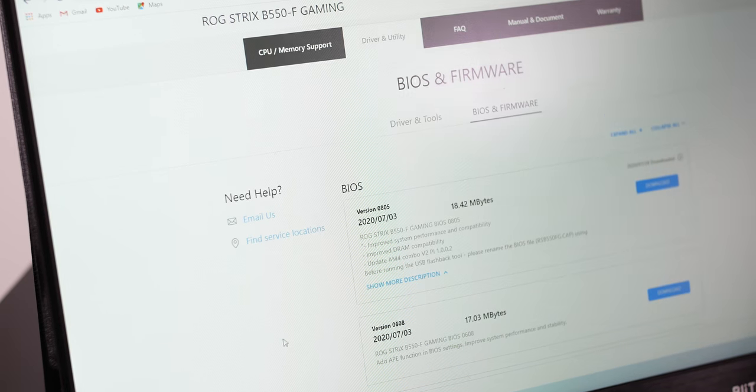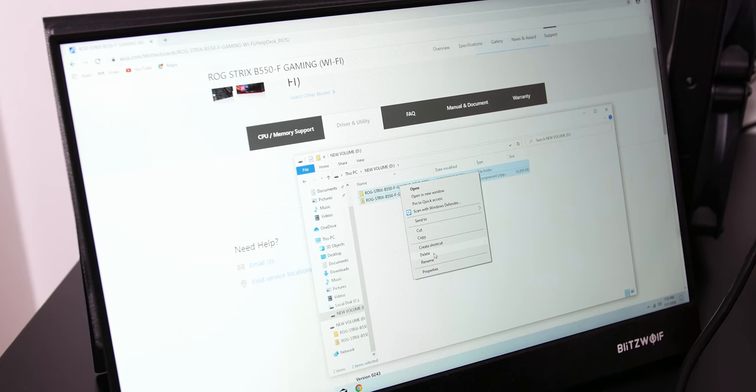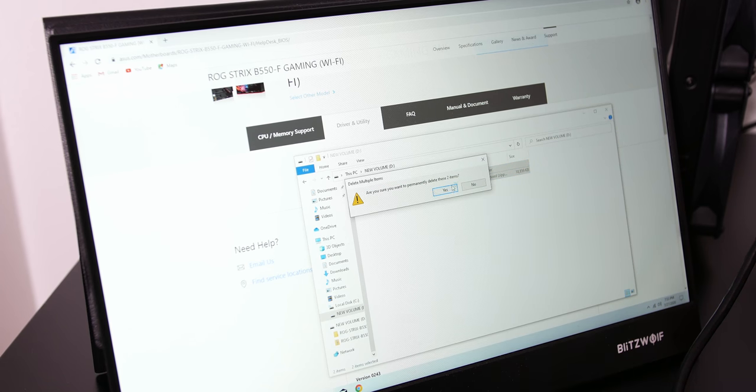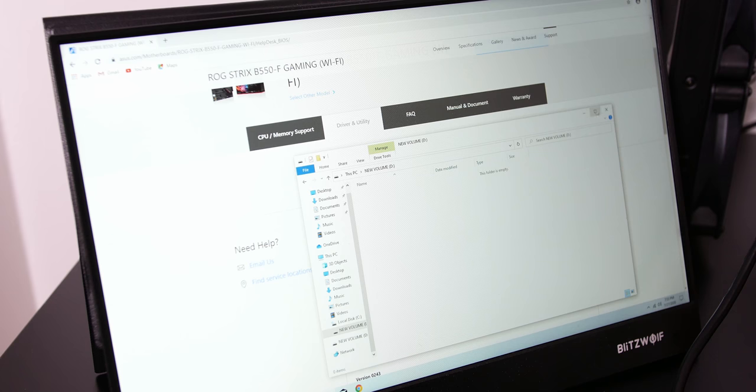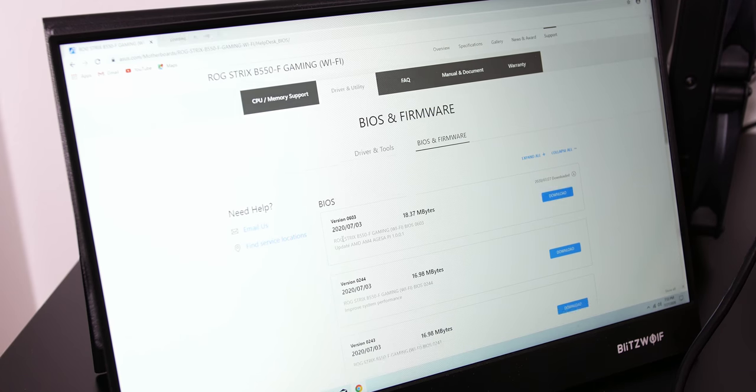And you want to also make sure you have a USB drive. So you want to download this file, extract all, and then copy it into the USB drive. And I'll show you how to update the BIOS later once the Windows updates are done. Okay, it turns out I downloaded the wrong BIOS. This was the B550F BIOS, but this is the Wi-Fi one that we need to download, so it should be this file. Okay, let's download this.